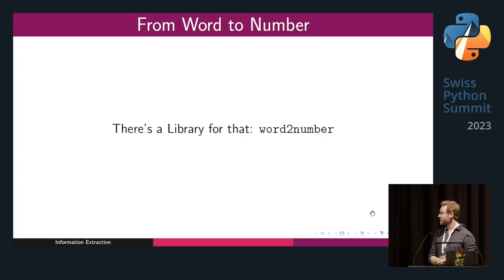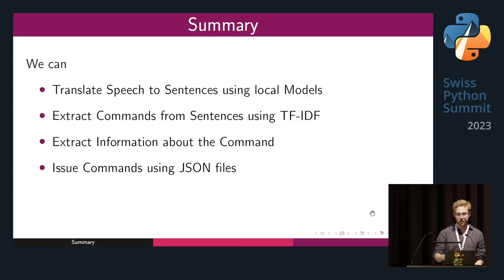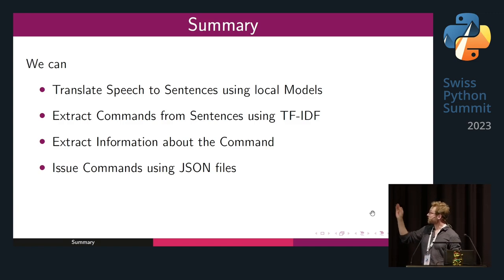So yeah, this is our complete pipeline, let's say, for commanding our robot. So what we can do is we can translate speech to sentences using models which run locally on our machine.